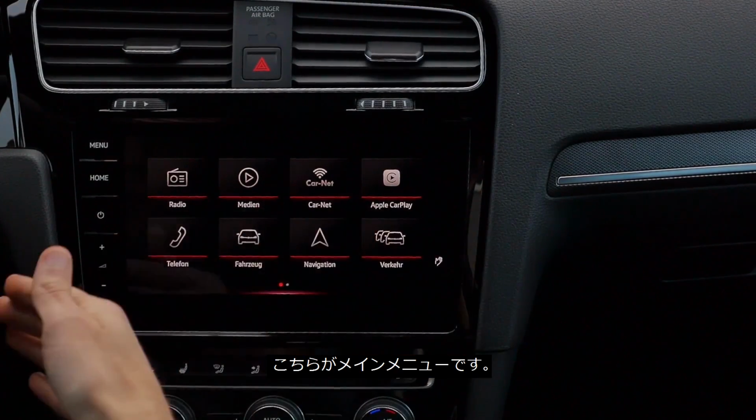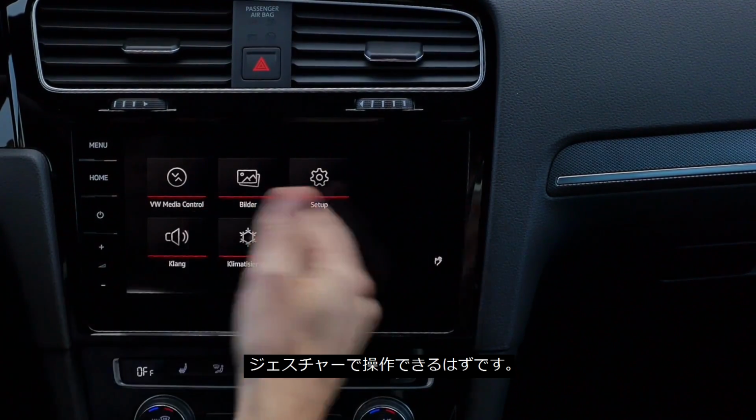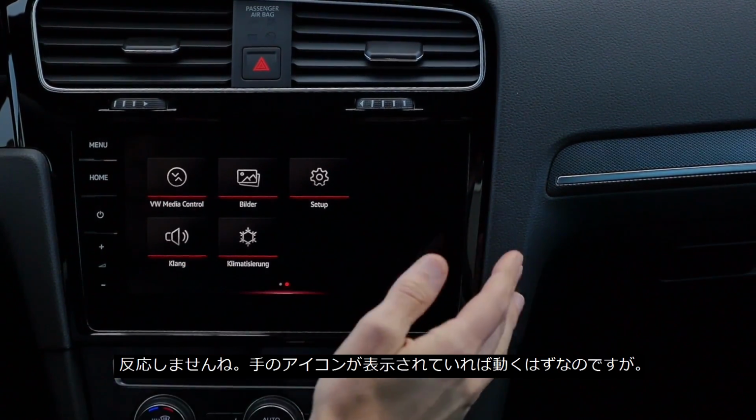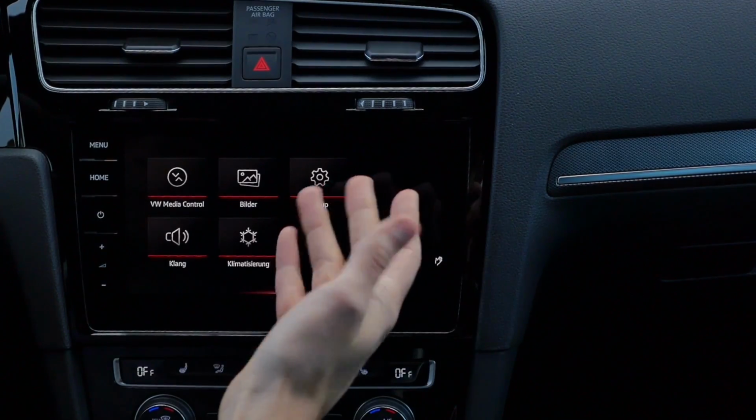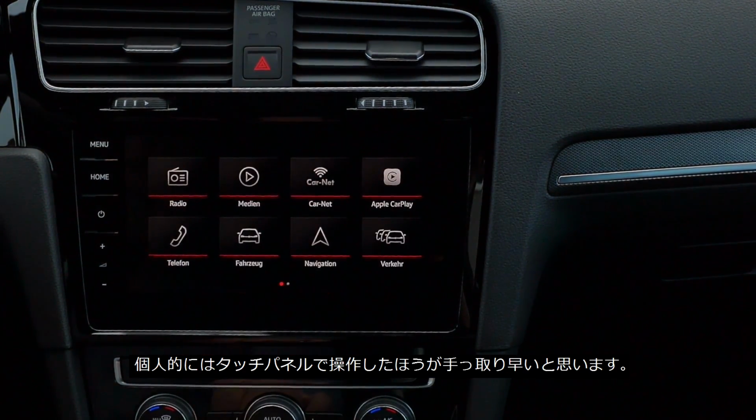That's the good thing about this one. So this is the main menu. You also have these swiping gestures you can use, whenever you see the small hand symbol, but I'm not the biggest fan of it. You can just do it like this, and it's probably also easier.